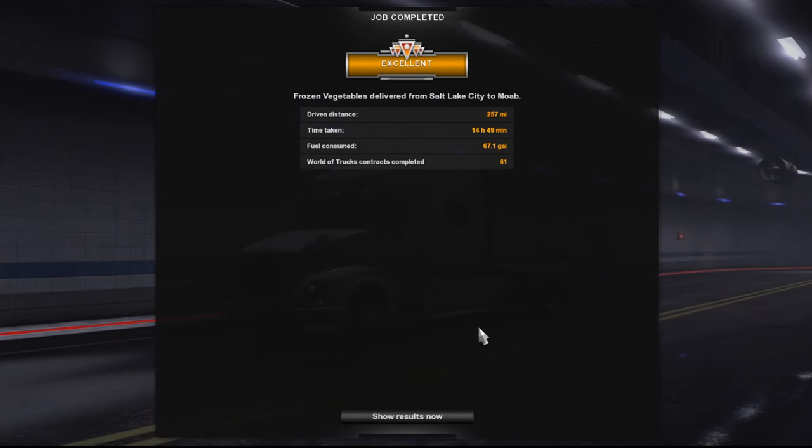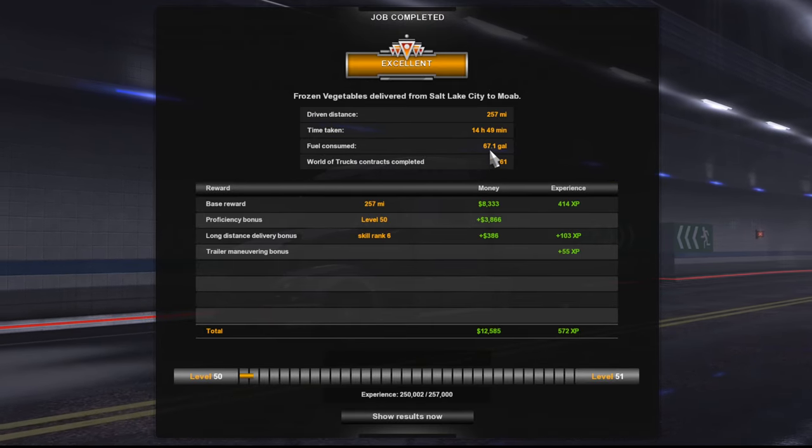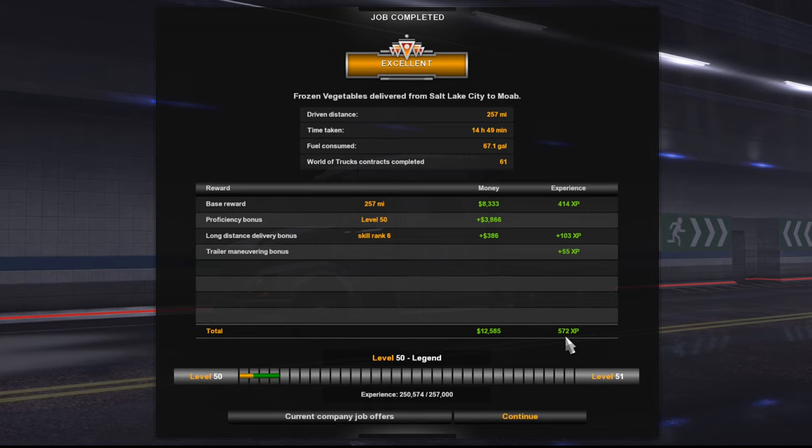Synchronize it with the World of Trucks. So 257 miles for 14 hours, 67.1 gallons of fuel, for an excellent of $12,585 and 572 XP.